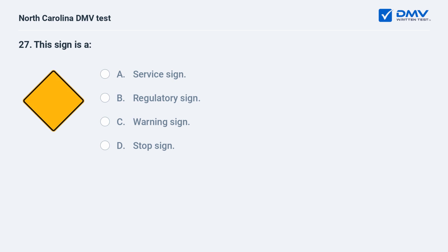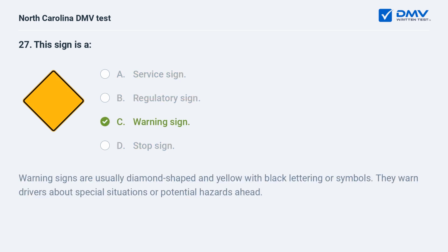This sign is: A. Service sign. B. Regulatory sign. C. Warning sign. D. Stop sign. The answer is C. Warning sign. Warning signs are usually diamond-shaped and yellow with black lettering or symbols. They warn drivers about special situations or potential hazards ahead.